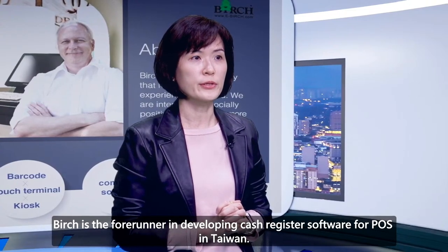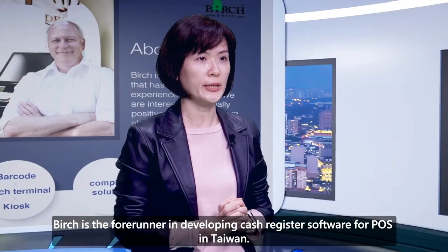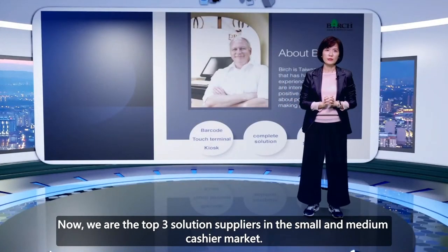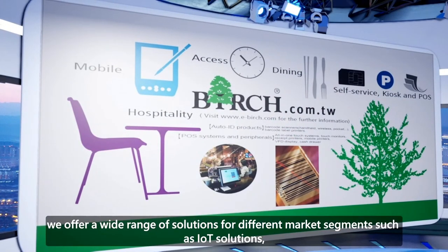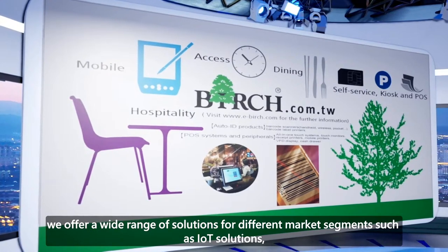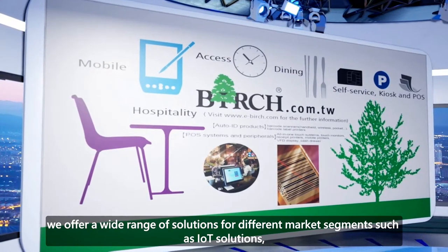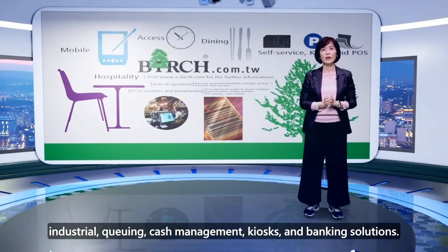Birch is a forerunner in developing cash register software for POS in Taiwan. Now we are among the top three solution suppliers in the small and medium cashier market. In addition to the general POS market, we offer a wide range of solutions for different market segments, such as IoT solutions, industrial, queuing, cash management, kiosk, and banking solutions.